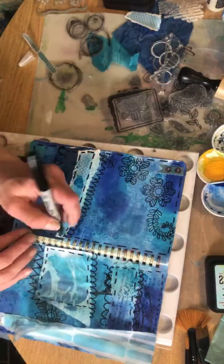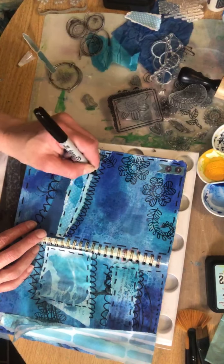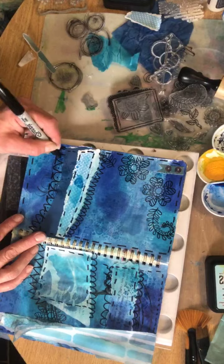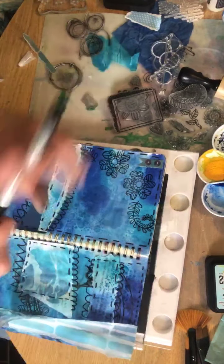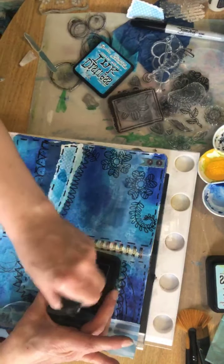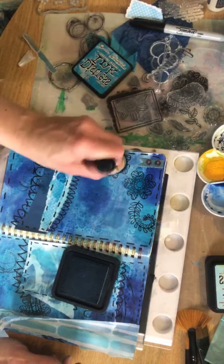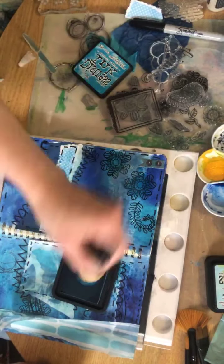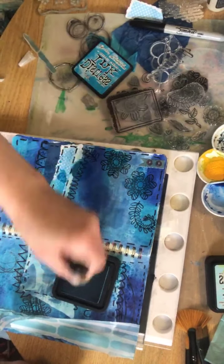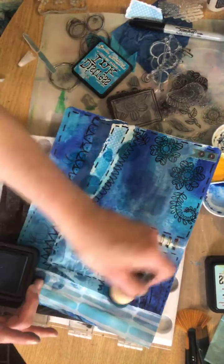Okay, and I'm just going to put some dots in there. Okay. I'm going to go back in with the Mermaid Lagoon. I'm just going to tap that colour in so I get that circle effect. Over to the other side.